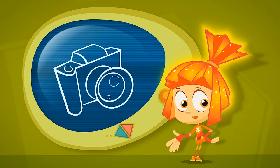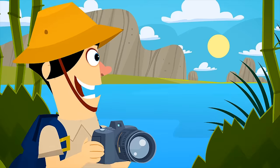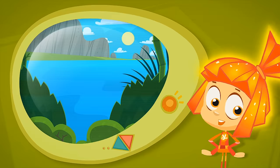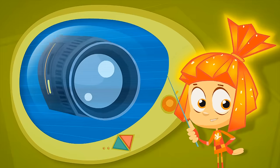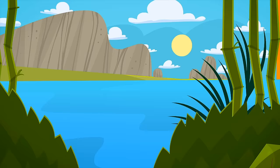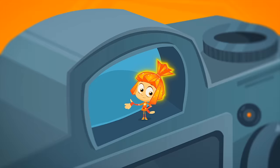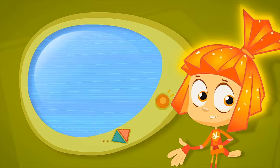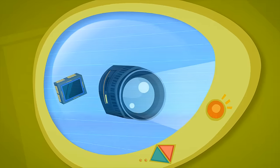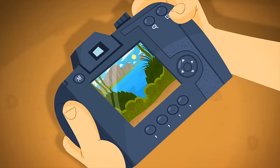Did you ever wonder how a photo camera works? Let's say you want to take a picture of nature. The light that's outside goes into the camera's lens. That's the glass eye on the front of the camera. The lens takes the light from the scene outside the camera and turns it into a tiny picture that's inside the camera. Then the picture is recorded onto a special electronic sensor called a matrix that's sensitive to light. Click, and there's your photo.